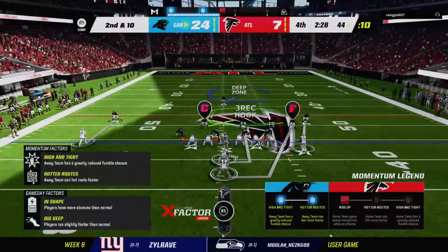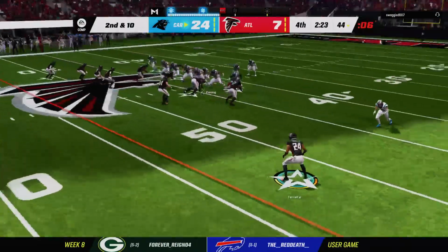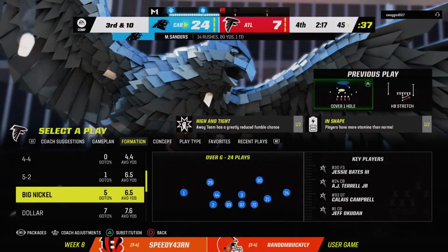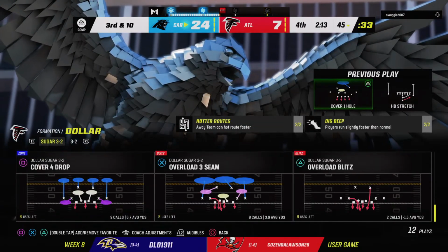Down. Officially nothing on that last run. They'll try again, 2nd and 10. They'll go again with Sanders. And nowhere for him to go again. He'll get back to the line of scrimmage. That's it. Call it no gain on the run there, and now they'll be looking at a 3rd down.